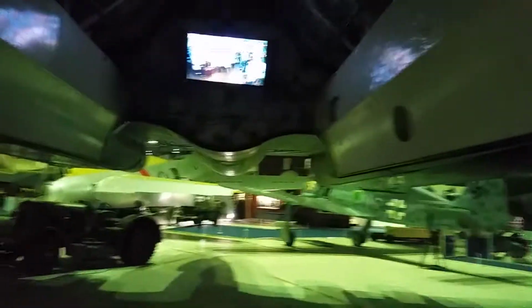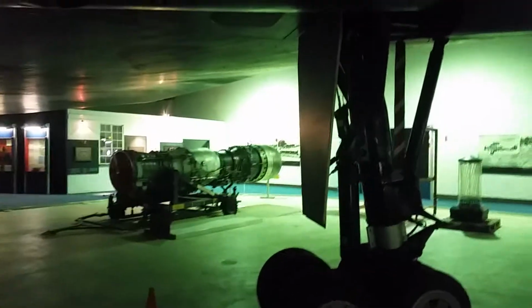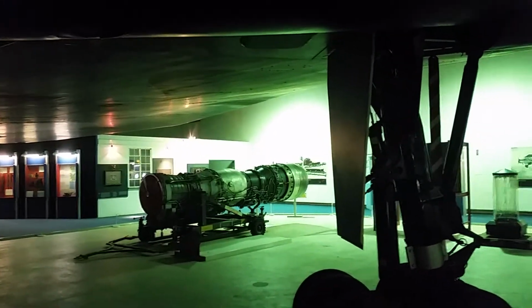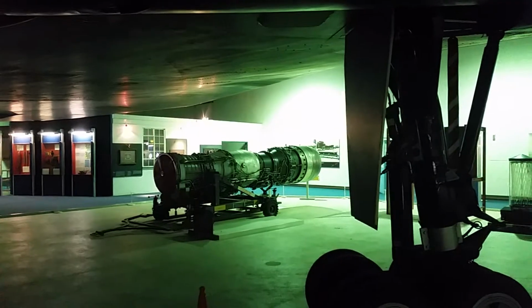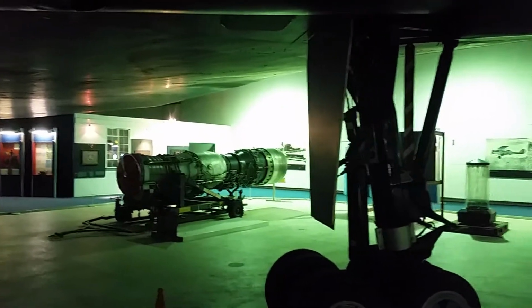It's just immense. So there you go, and at the back here you've got a Focke-Wulf 190. But I have to say, there's the film. It's just a typical V-bomber scramble, and they have this playing throughout the day. So there you go. Over there is the Olympus engine, which powers this aircraft. That's quite big. It's actually the same engine as Concorde's, the Olympus 593, but with afterburner on Concorde. So there you go.